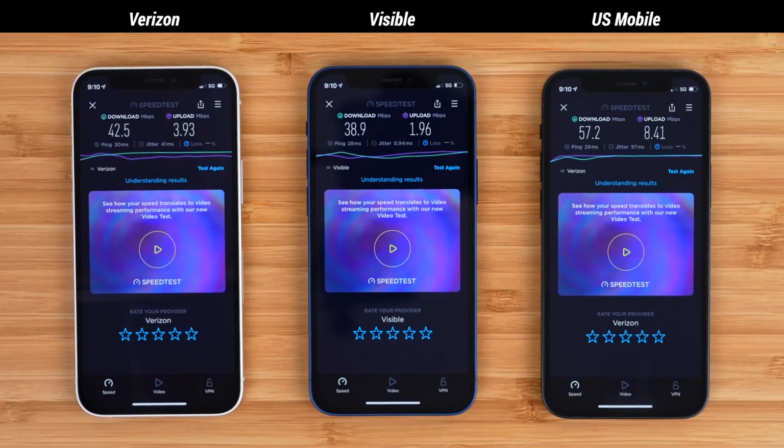And for this third round of speed tests, US Mobile actually came in first. I'm glad I gave them another chance because these results are super interesting. US Mobile in first place, 57.2 down. Verizon Play More Unlimited in second place, getting 42.5 down. And in last place, we had Visible, getting just 38.9 megabits per second down.